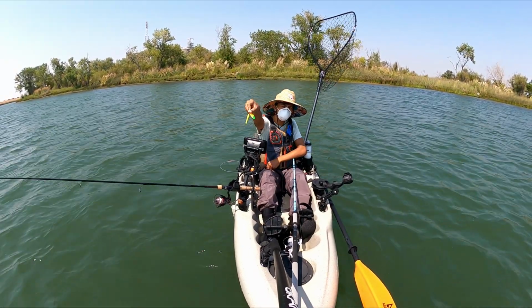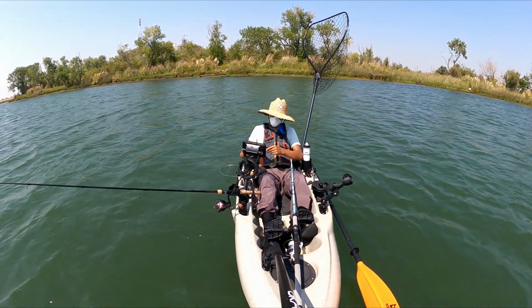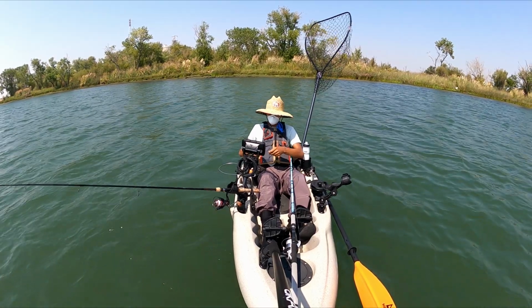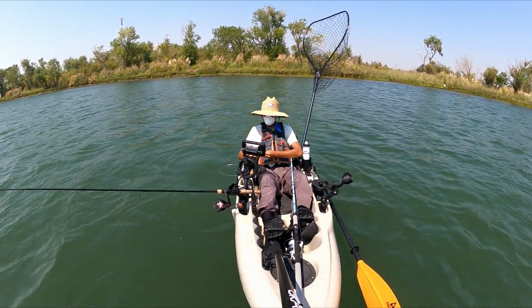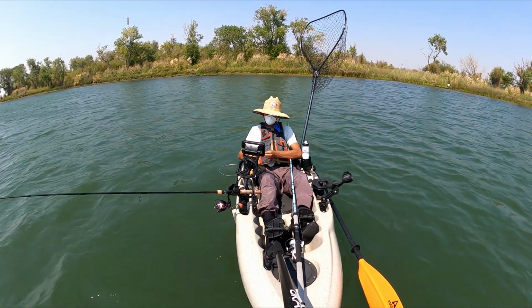So I'm switching to this Mepps Flying C because I just took off my last one accidentally. I reeled in way too hard when I thought it was just snagged, and that ended up being enough force to force the lure off, and it fell into the water, so that thing's long gone.